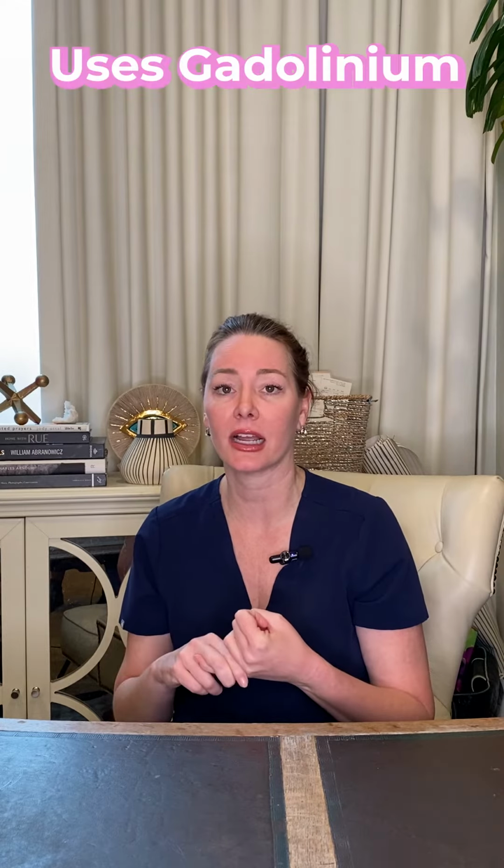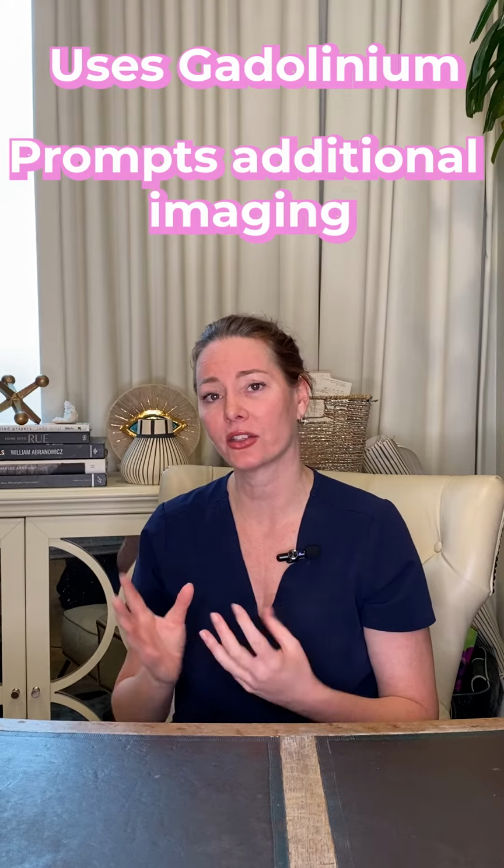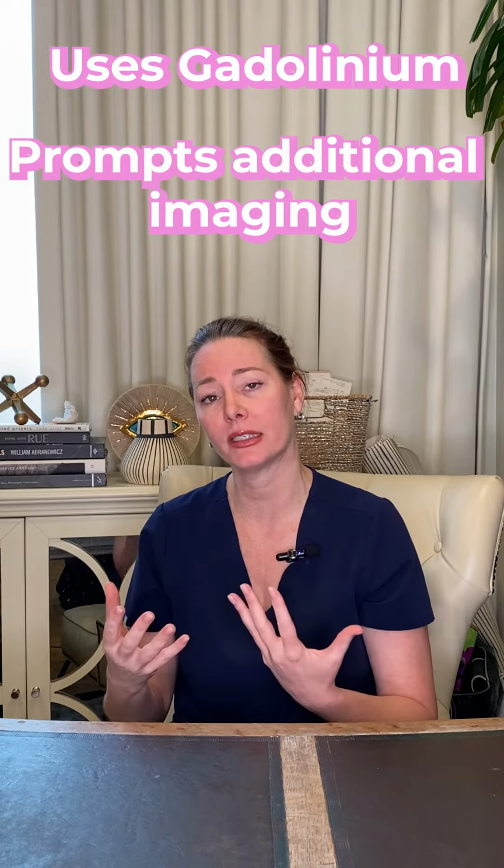There's a lot of talk about using MRIs to screen for breast cancer. MRIs are great tests. They're probably the most sensitive tests that we have to find breast cancer, but they're also extra sensitive in finding other things that aren't breast cancer. So the downside of MRIs, they use a heavy metal dye called gadolinium. They have a very high rate of finding things that aren't cancer that then prompt additional imaging or biopsies.